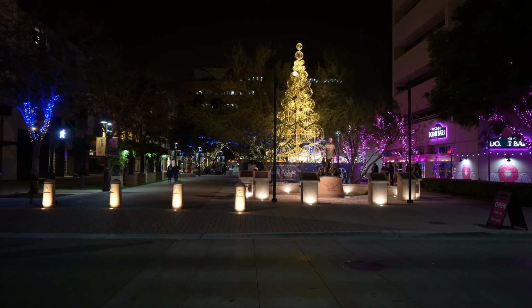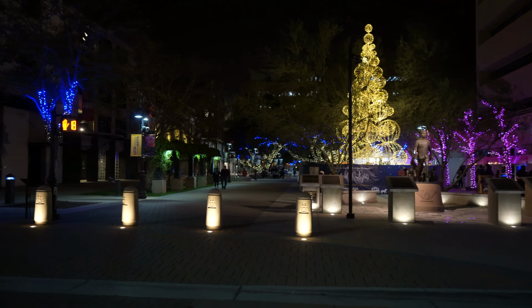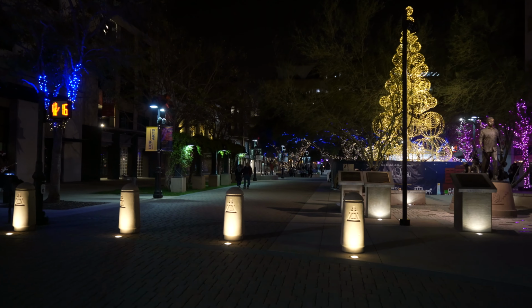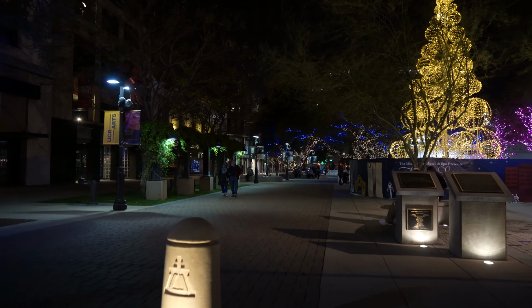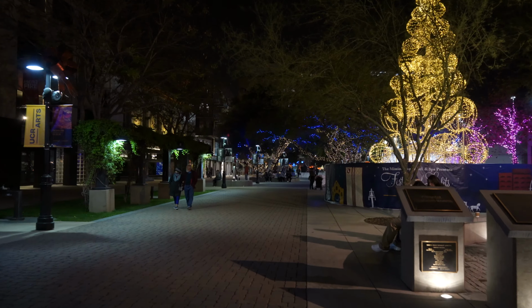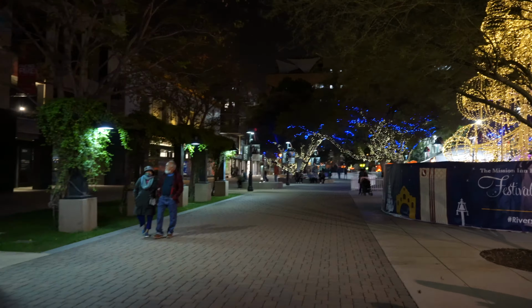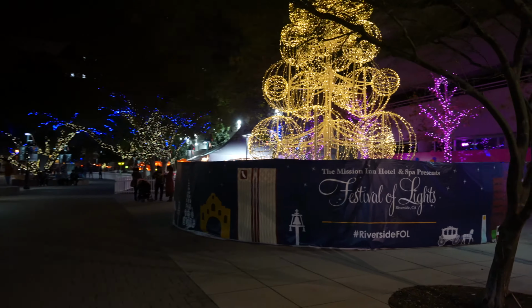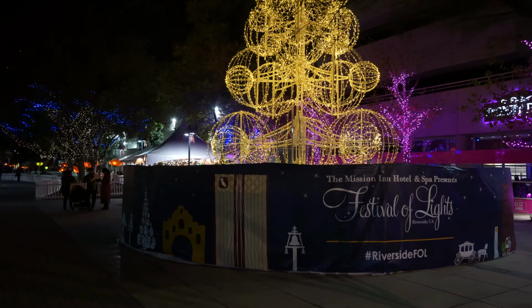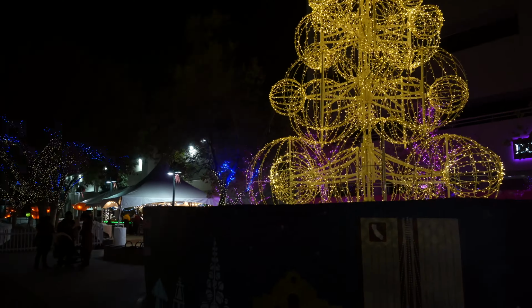And then typically on a normal year, at the very end down here at the street right before the last building is normally a little bit of a carnival with a couple of small kid rides and a Ferris wheel. Definitely not going to have any of that this year. And then this tree here is always here. Let's see if I can get the top of it. That's always here every year.